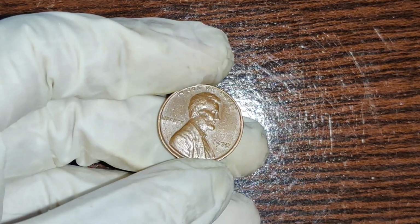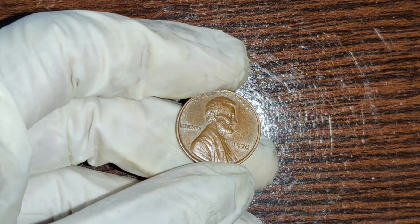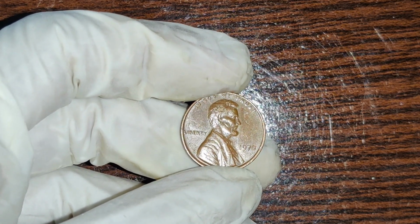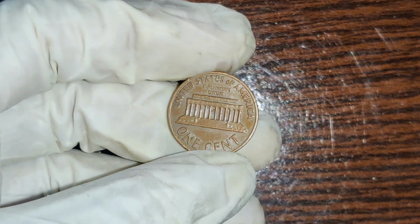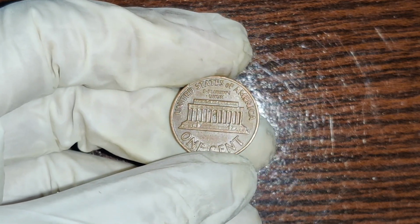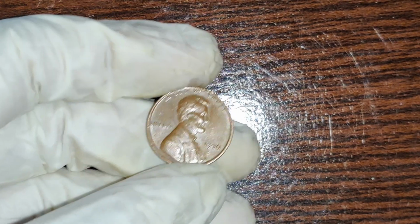What if I told you that a simple, everyday penny could be worth a fortune? That's right. A single 1970 Lincoln penny has shocked collectors and investors by selling for an astonishing $12.2 million. But what makes this small copper coin so valuable? Stick around as we uncover the secrets behind this rare penny, its fascinating history, and how you might just have one sitting in your pocket.